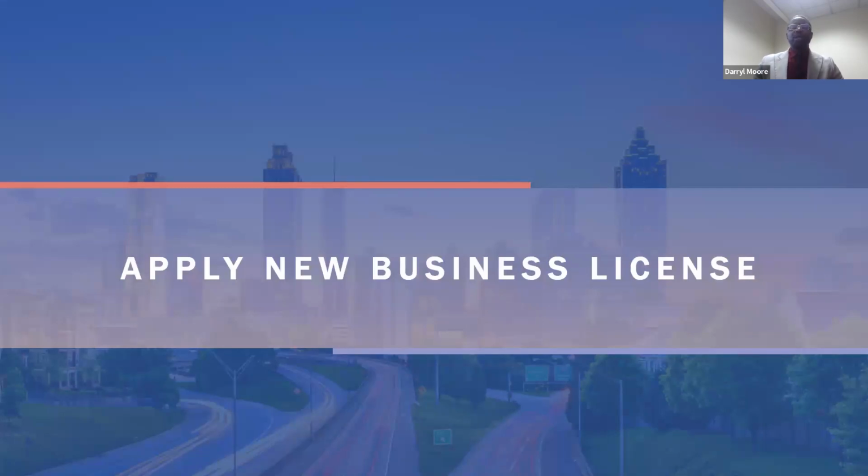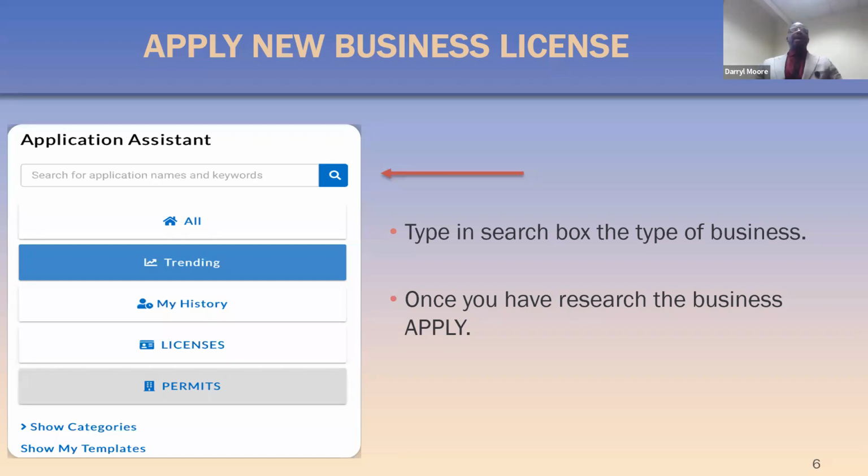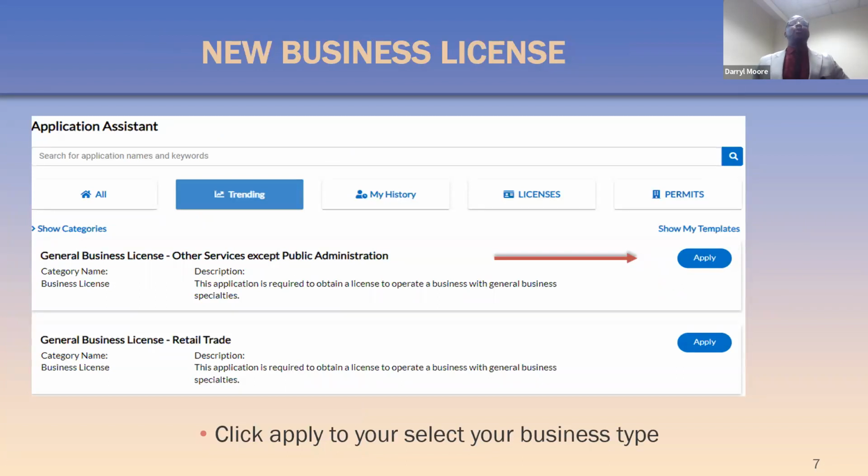Applying for a new business. Once you click that apply new business link on the website, you will see the following. Once this application assistant comes on, you will type in the business type that you desire. If it's retail, you'll put retail inside the search box. And the application assistant will actually find the business for you that you may apply for. This is an example of what you will see once you type it in. If you type in retail trade, general business license retail trade would have come up. The only thing you would have to do is press the apply button.